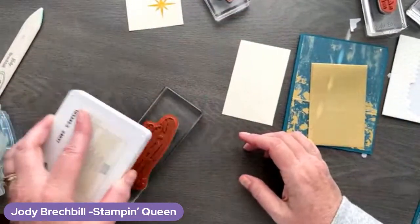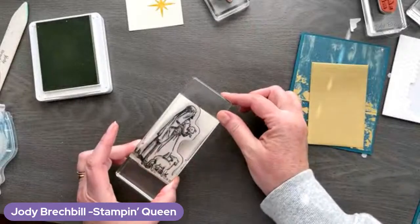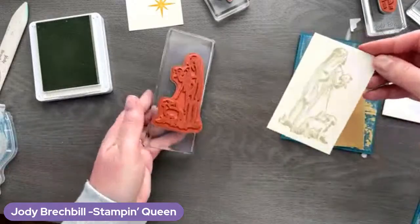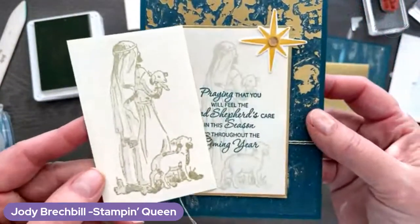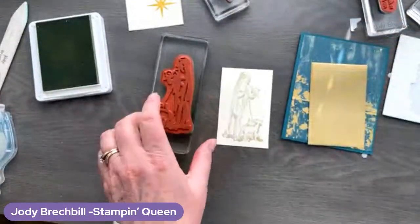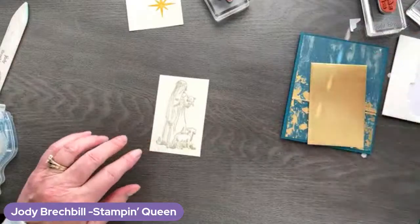So we're going to stamp him on a piece of Vera Vanilla. Okay, so I don't know if it'll show. Here he is right now, and here he is once he's dry. Can you see how he really does kind of subtly change? It is kind of a weird greeny color, but let it dry. Walk away for a minute.